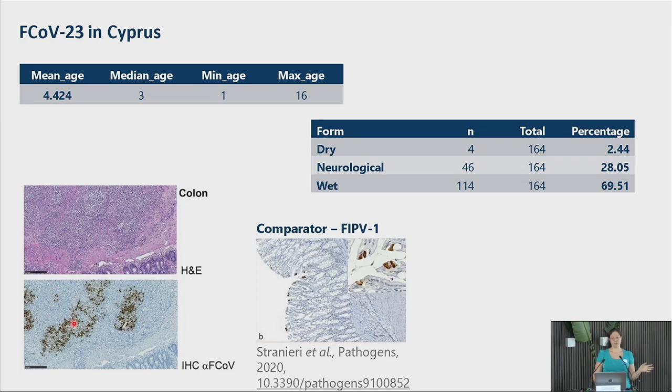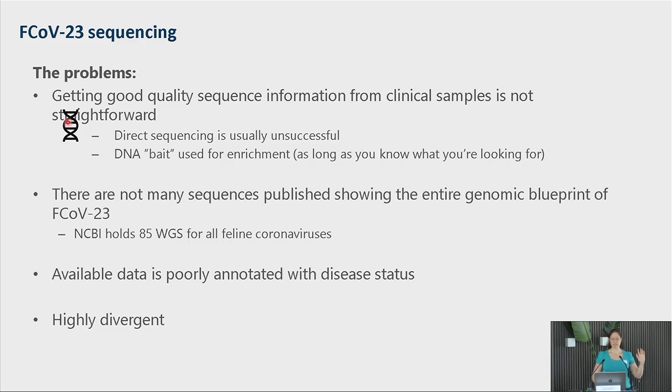So the first thing we needed to do is identify the culprit, and that has gone a little bit awry, but you can read it between the lines, between the DNA. So the problem is with feline coronavirus, isolating or sequencing from the infectious samples is not straightforward. You don't get a lot of virus, and it's usually unsuccessful without prior enrichment. So people often use a DNA bait that pulls sequences usually from the spike, but that works as long as you know what you're looking for. But we didn't exactly know what this is, so you cannot go fishing for something that you don't know what it is.